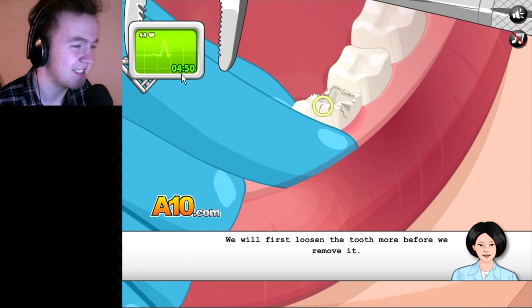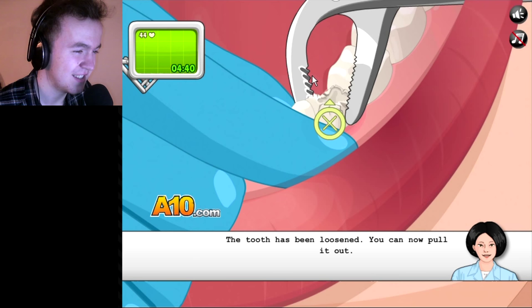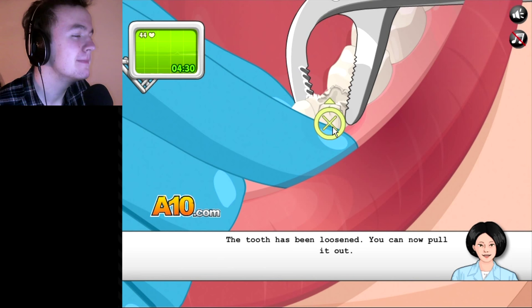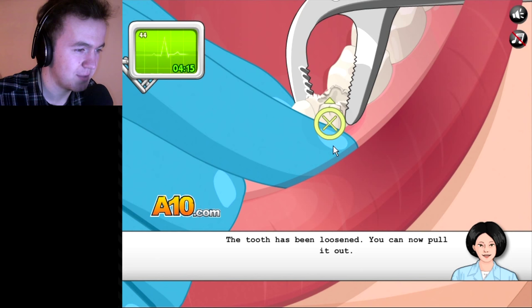Okay, we're under pressure. Let's grab this. Oh, we're just gonna wiggle it a little bit. Just make sure it's nice and loose. Oh, okay, the tooth has been loosened. You can now pull it out. Do we really have to? Is that necessary? Oh, it's bloody. Oh, no. Put that back. The video's done. The surgery's over. It's all good. Fine, I guess we have to.